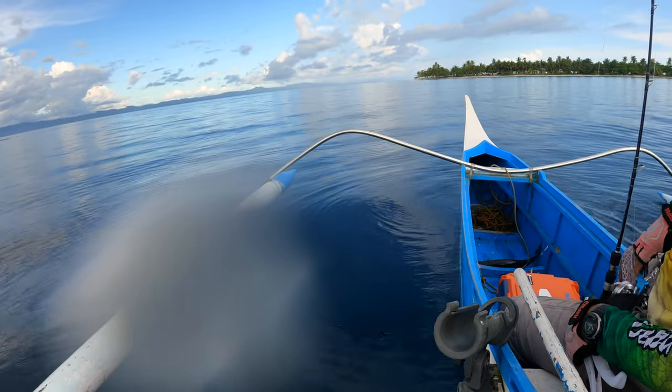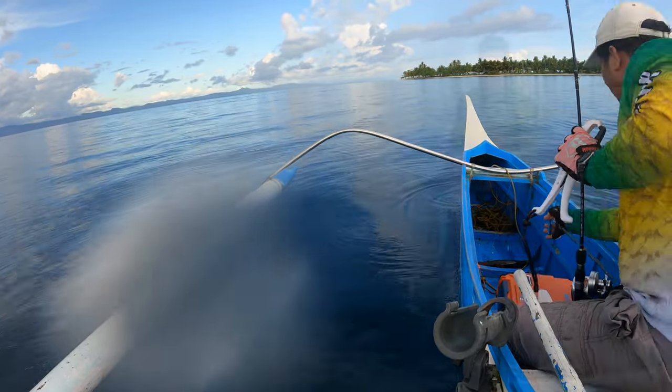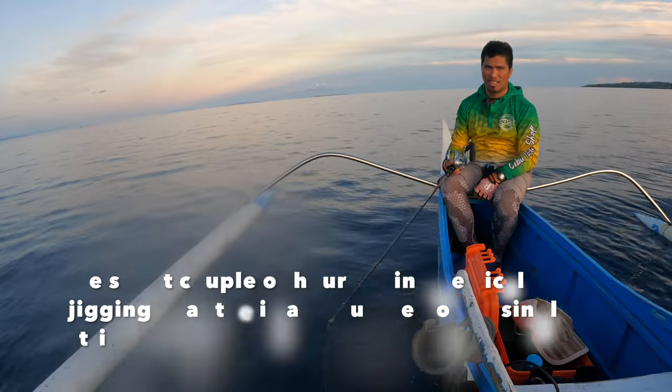Alright, we got a small barracuda. Look.